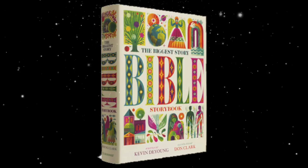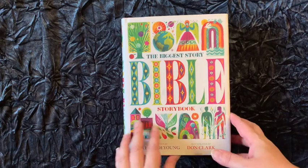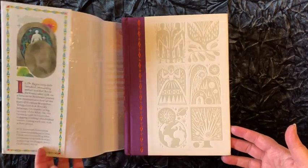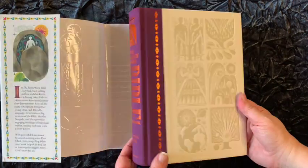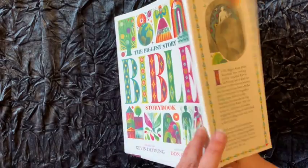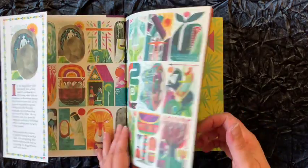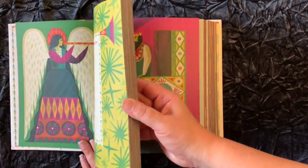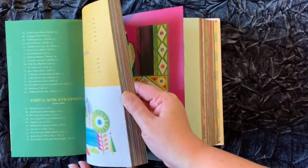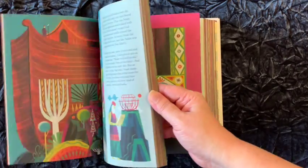Another lovely picture book for children is The Biggest Bible Storybook by Kevin DeYoung. I love the vintage modern style of illustrations by Don Clark. The stories are engaging retellings of various Bible stories, and they've all been placed within an overarching storyline. I'm particularly enamoured by the artwork style. It's absolutely gorgeous. There's bright colours on every page, which makes it a really engaging read.